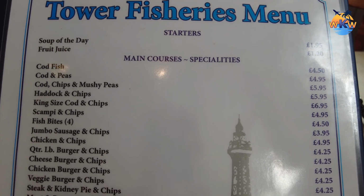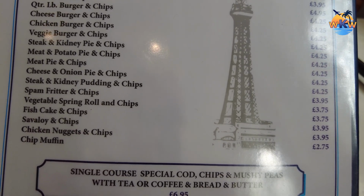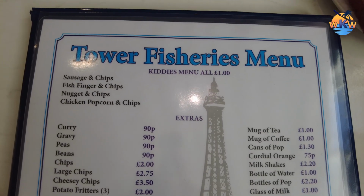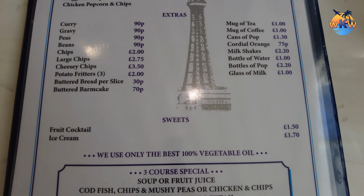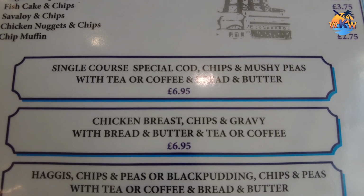So I'm at the Tower Fisheries. I'm just having a quick look at the menu and you can compare the videos. The last fish and chip restaurant that I was in, I will leave a link down below so you can compare them and tell me what you think. So let's have a little look at the menu. So I'm going to try the single course, which is special cod, chips, mushy peas with tea and bread and butter.